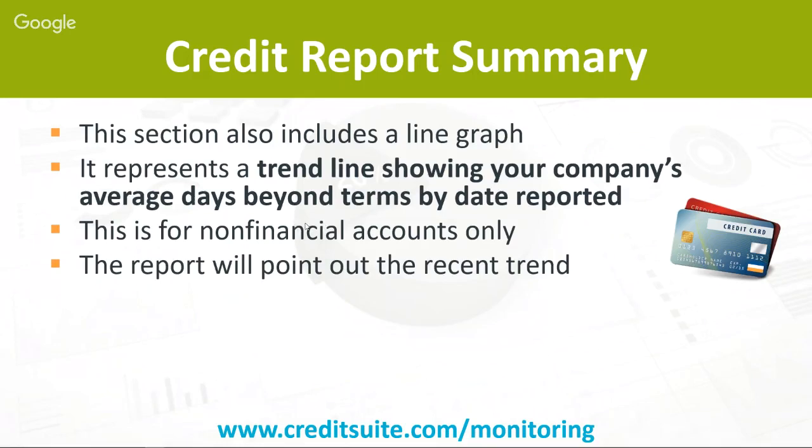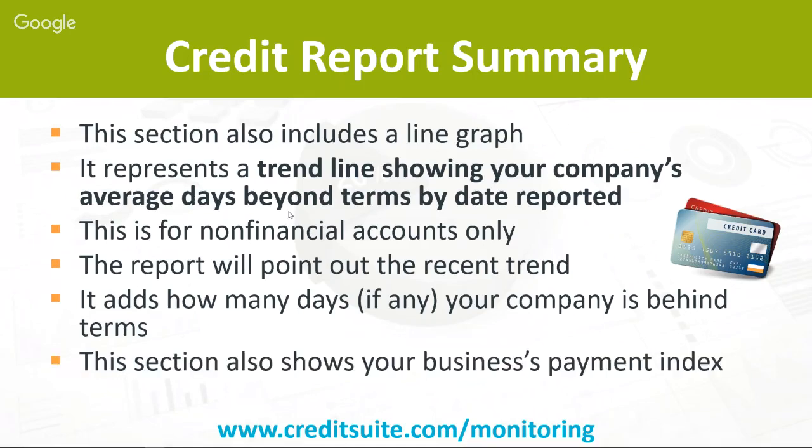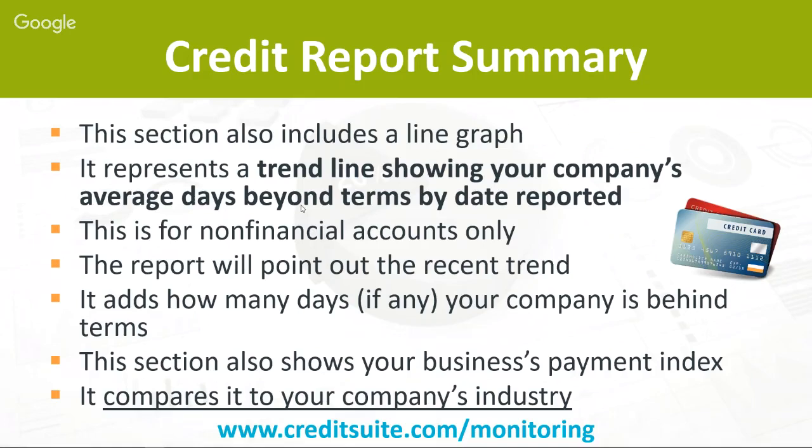Okay, the report will point out the recent trend of how you're paying your bills. It adds how many days your company's behind terms. The section also shows your business's payment index as well, and it compares it to your company's industry. So this is something very interesting, which exists in the business world, and doesn't really exist in the consumer. Well, yeah, it does. I think nowadays you're starting to get credit scores from credit card companies that show where your score matches up compared to others. Even the credit bureaus are including that in some of your credit monitoring. So very popular in the business world as well.